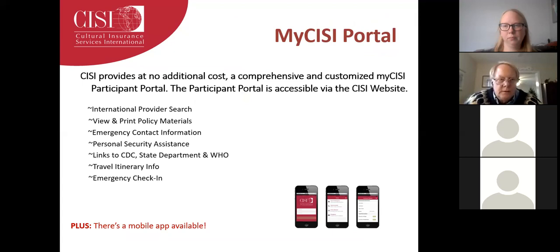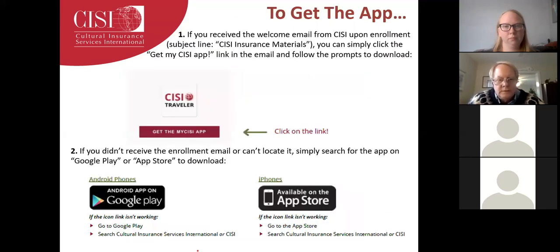Within the portal, as I mentioned, I just showed you the screenshot. There are a lot of different things that you can do. There's also an app that's available. To get to that app, if you receive the welcome email, you can simply click on the Get CISI app and it will prompt you to download the app. Or you can just search for the app in Google Play or at the App Store, and you just search by CISI Traveler.